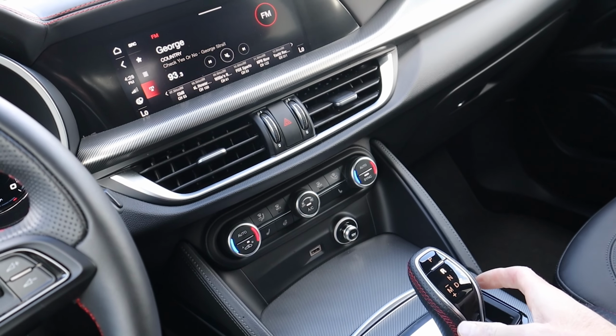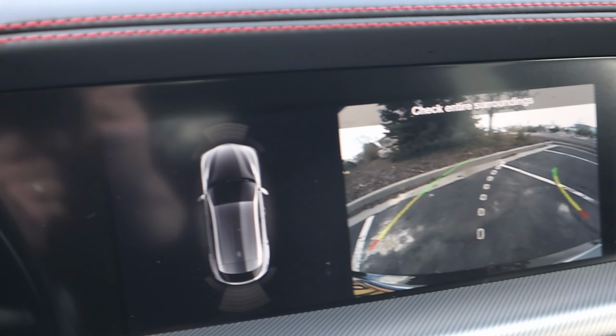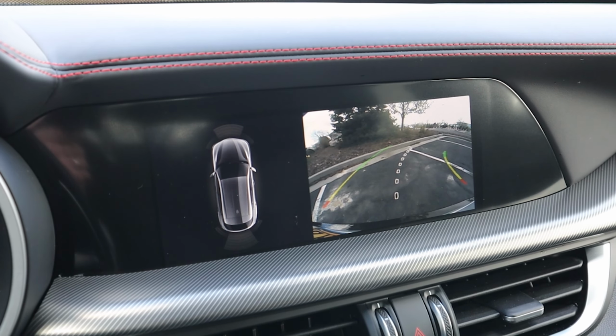Keep in mind, this is the top of the line trim level, but you do not get wireless Apple CarPlay and wireless Android Auto. Those are both still wired connections. Also, there's no type of 360-degree camera. Putting this vehicle into reverse, you'll just get your typical backup camera, which isn't the best quality, and you at least do have parking sensors, but it would have been nice to have a 360 camera like you get in some of the German competition.